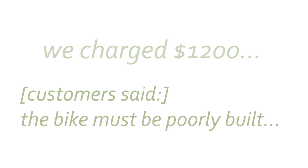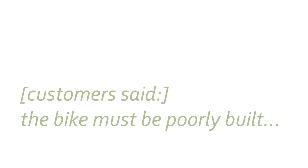I bet you didn't know how they started with their pricing structure. So here's what the CEO of Peloton said in an interview in 2018. In the very, very early days, we charged $1,200 for the Peloton bike for the first couple of months. And what turned out happening is we heard from customers that the bike must be poorly built if you're charging $1,200 for it. We charged $2,000 for it and sales increased because people said, oh, it must be a quality bike. They increased the price. They increased it and got more sales because they increased it.